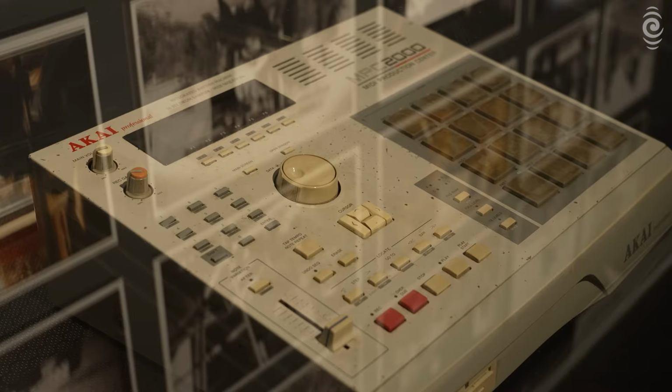It just meant that they could do long jams and run for about 20 minutes or so. And even if the band kind of collapsed a bit on stage, the MPC would still be chugging along. It was a really reliable piece of technology.